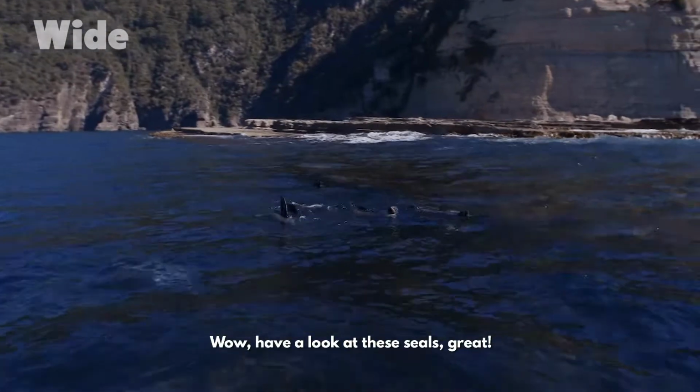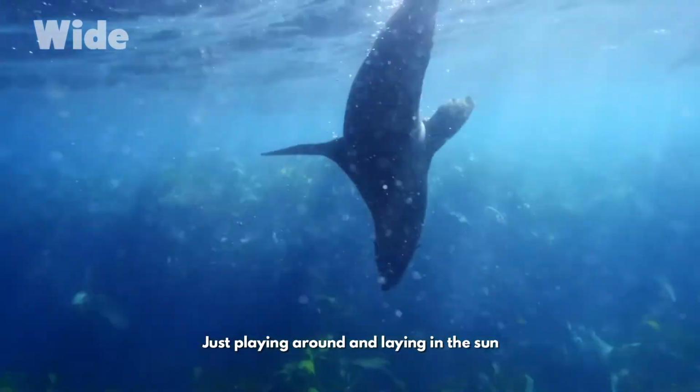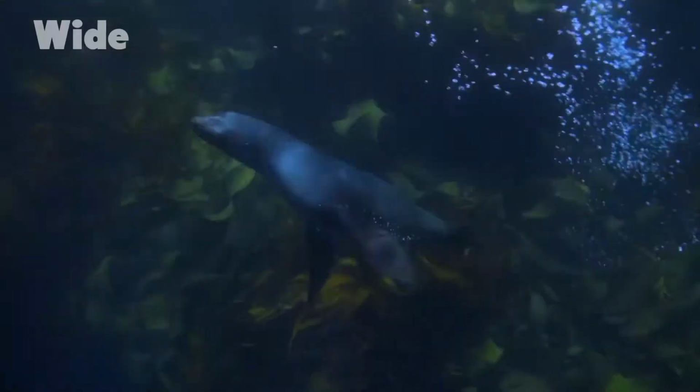Wow, have a look at these seals, great. I believe they're resting, just playing around and laying in the sun and ready to go out and catch some fish, I think.